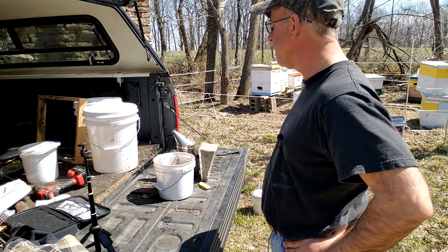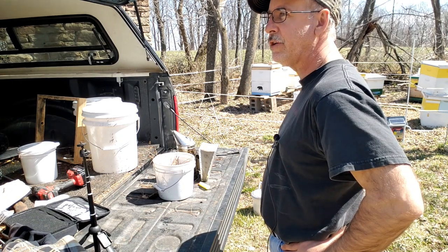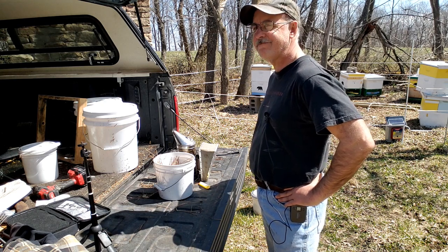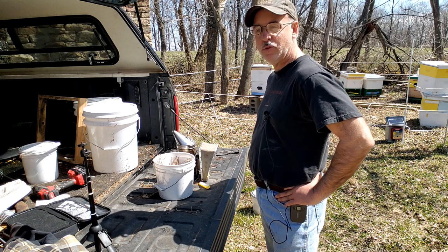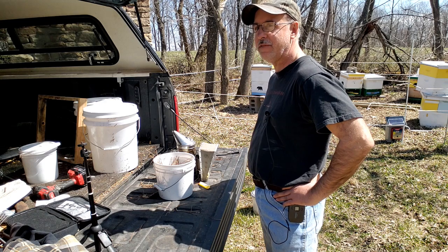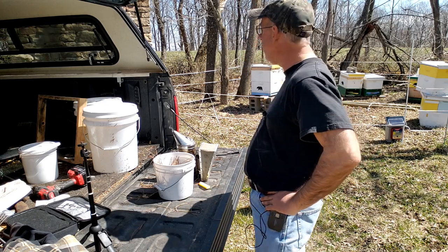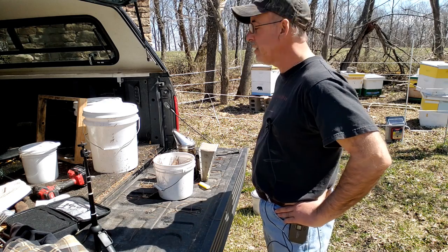I brought some syrup with me. I had 10 gallons made up last night. Took a trip to the store this morning, and guess what? Both 5-gallon pails must have dumped somewhere on the trip, and I came out of the store and my pickup bed was leaking, and sure enough, I lost all 10 gallons. It was on the ground, so I had to make up some more this morning. I'm not going to need 10 gallons because I only got 5 hives out here.